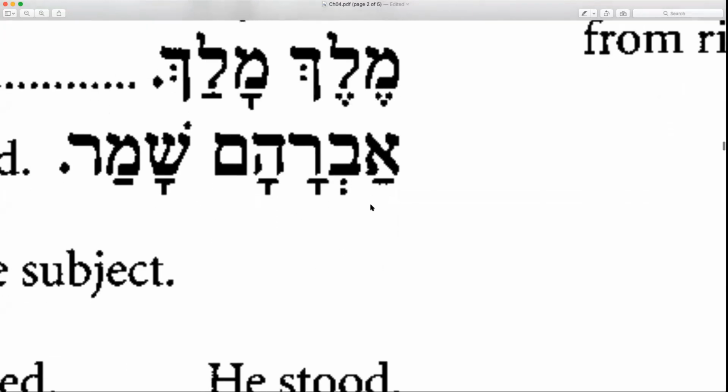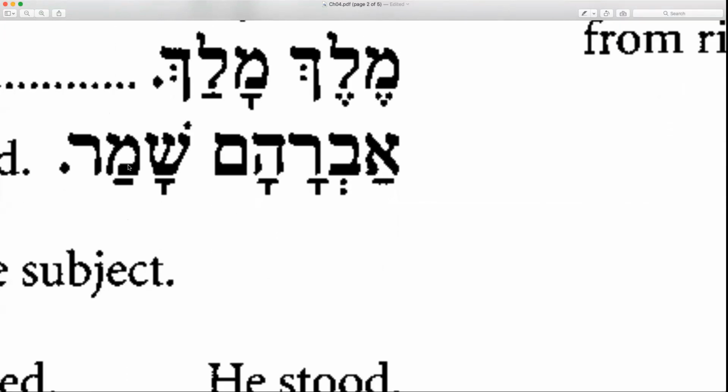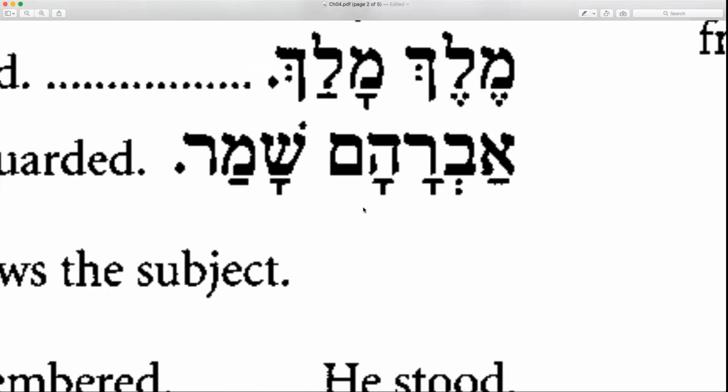Avraham shamar. Good. Avraham shamar, which means, I forgot. Shamar. That means it's like Shomer Yisrael. Does that help? Shomer Yisrael means guardian of Israel, or the one who guards Israel. So this is Avraham shamar. This is Abraham guarded. Okay.